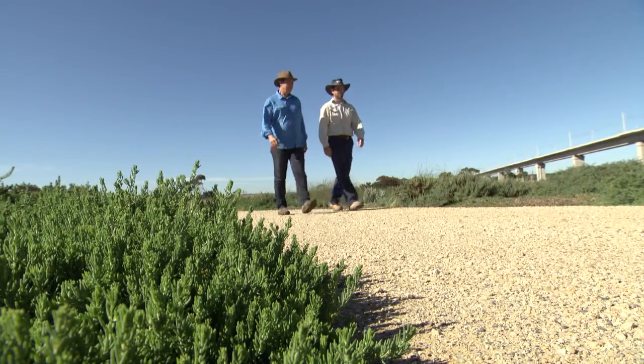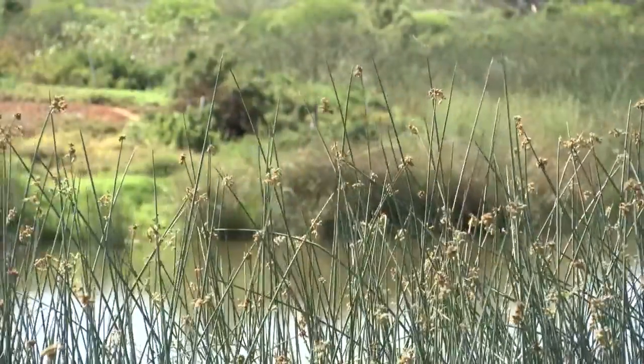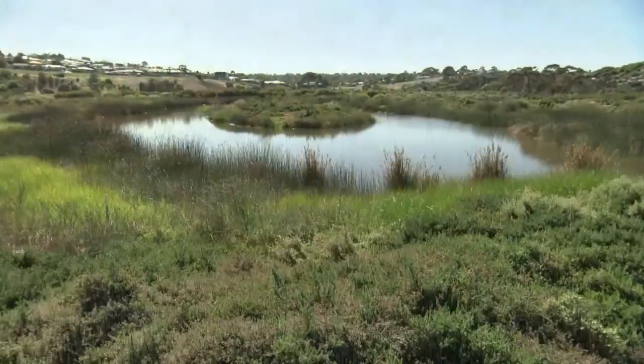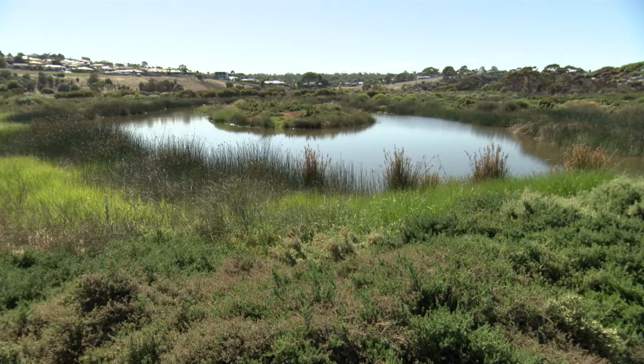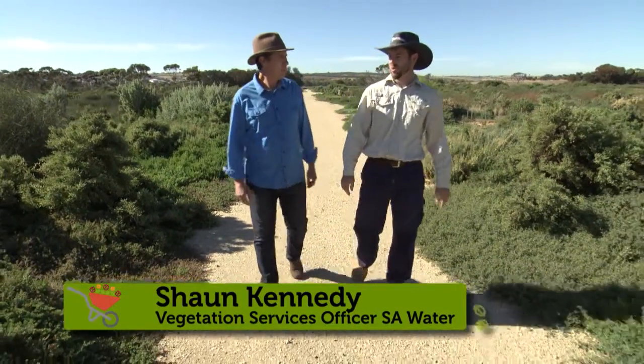Sean Kennedy is a Vegetation Services Officer with SA Water and has been involved with a highly successful stormwater project at Noarlunga Downs, south of Adelaide. And when did the project start? Well, it started quite a few years ago.